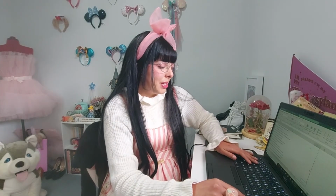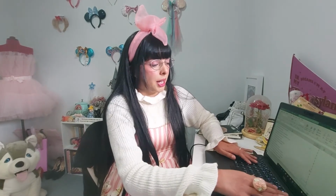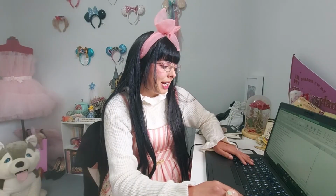48, you own every item released in a favorite print series. No, actually, I normally just get the main piece and then I just mix and match. 49, you've worn something on your head that was never intended to be worn on a head.